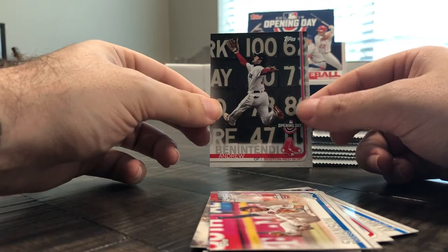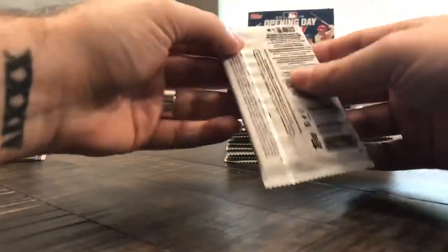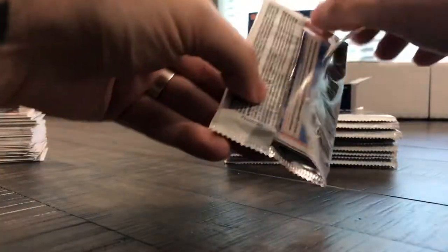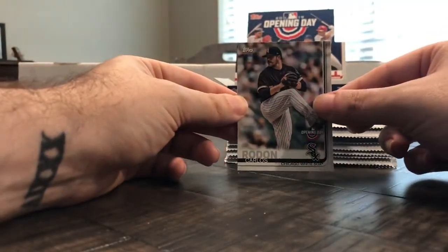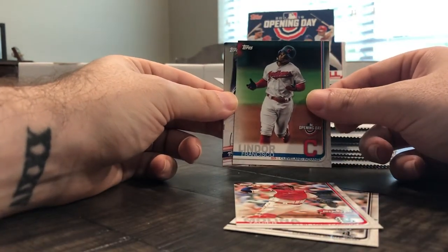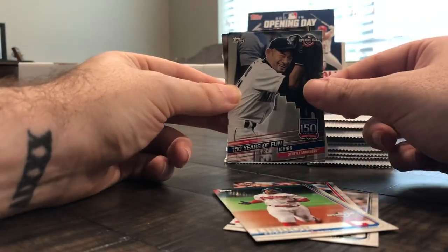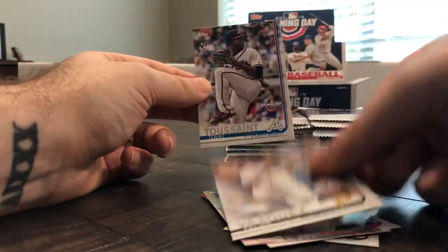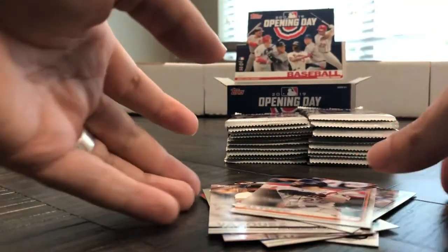That's a pretty good action shot there. I'll have to go back through afterwards to see if any of these are short prints, unless one of them just really jumps out. Carlos Rodon, Yadier Molina, Francisco Lindor. As much as I don't want to compete with the Indians, I really hope he gets healthy soon. I mean, he's such a good young player. 150 years, Ichiro, Felipe Vazquez, Touki Toussaint, rookie, and the man, Jose Altuve.